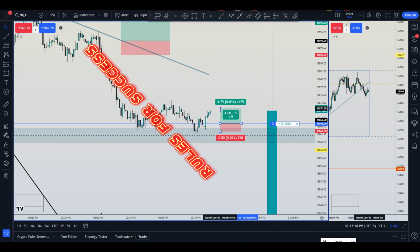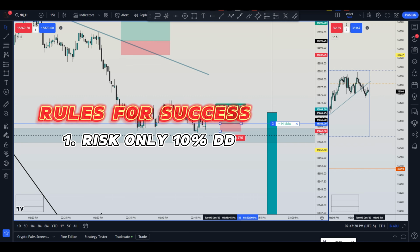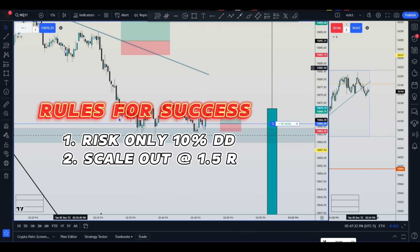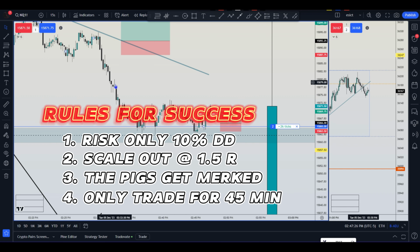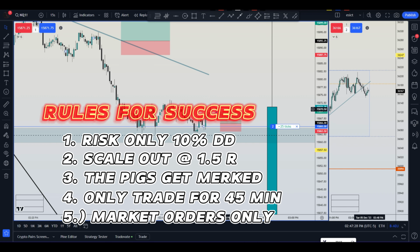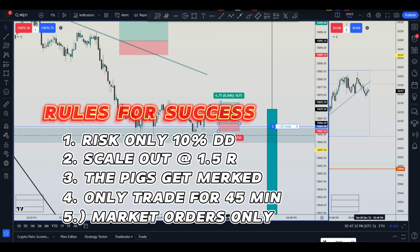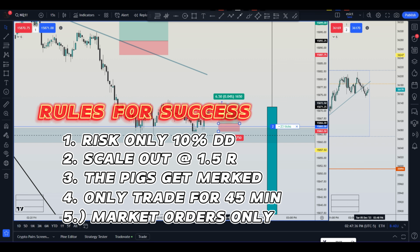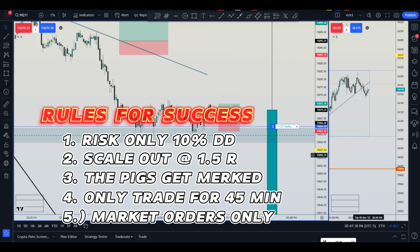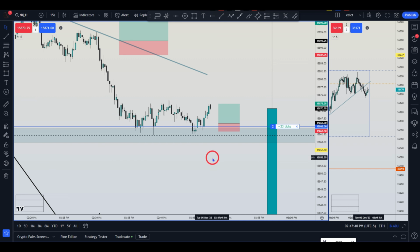Okay, number 1, risk only 10% of your drawdown. Number 2, scale out at 1.5 R. The pigs get murked. Number 4, only trade for 45 minutes at a time. And then number 5, which some of you guys are gonna get your panties in a bunch over this one, but only use market orders. If you watch me trade, I never ever use limit orders other than for my stop losses.